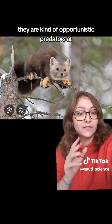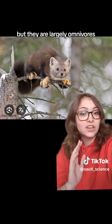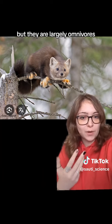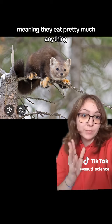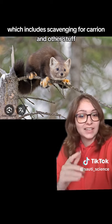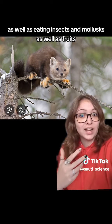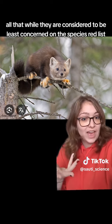They are opportunistic predators, meaning they will hunt if given the chance, but they are largely omnivores, meaning they eat pretty much anything, which includes scavenging for carrion and other stuff, as well as eating insects and mollusks, as well as fruits, nuts, berries, all that.